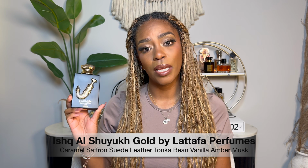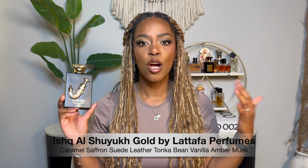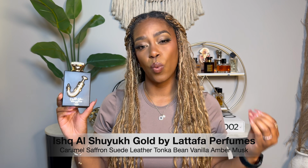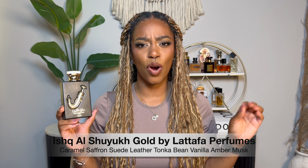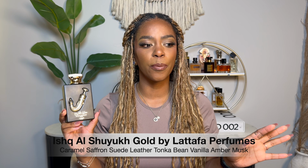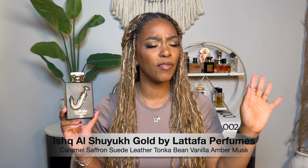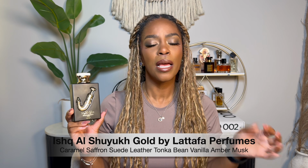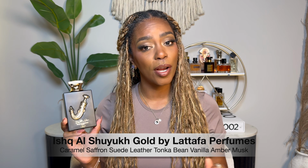The note breakdown here is going to be caramel and saffron at the top. This is a very airy fragrance. There's suede, leather, and tonka in the mid, but it's not your aggressive, harsh suede leather type of notes to where it smells super manly or super aggressive or anything like that. It's very smooth. It's very well done. And as someone that loves a good girly scent profile, this is wearable to me.